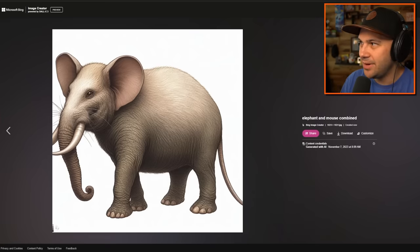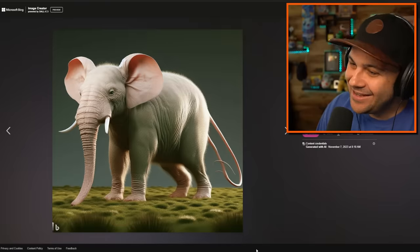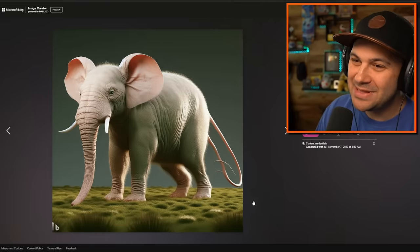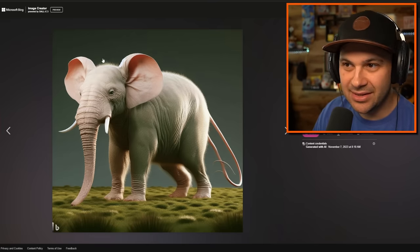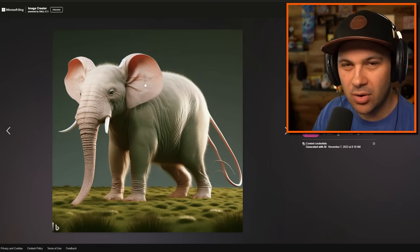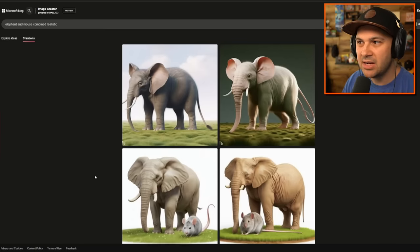So let's try realistic. It's like an abomination roulette. You never know what you're gonna get. And it might make you throw up. I'm straight up with you. That anteater-ant combination really made me feel sick. It was that weird. That just looks like a bunch of elephants. Although this one, it's pretty good. It's got the mouse tail and it definitely has some more mouse-ish features. Like the ears are looking more like a mouse's than an elephant's. But what I'm kind of getting out of all this is that mice and elephants almost combine too well.